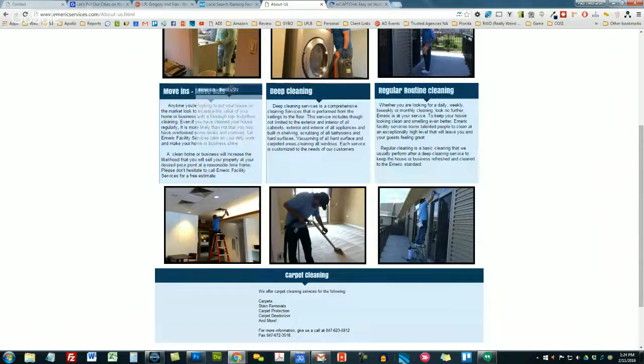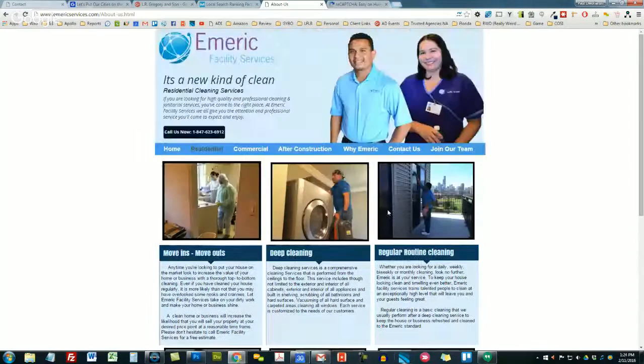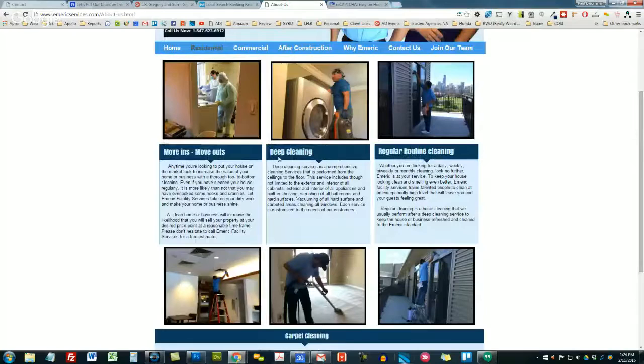I just noticed this is a picture. This move-ins, move-outs, deep cleaning, regular routine cleaning, carpet cleaning. Even this chunk of text down here is a picture. Google cannot read any of this. So you're not getting credit for all those keywords. If you really wanted to get ranked for deep cleaning and residential, we want this word to actually show up on the page.